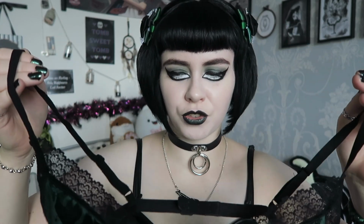But I wasn't really blown away by this. I put it on and I was like, I mean, it's all right, but I feel like for £20 I should have been like, I really like this. So I'm just sorting it out. That's kind of how it looks. I thought that like the triangle part sat really far apart, which made it look really strange.